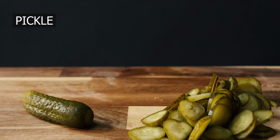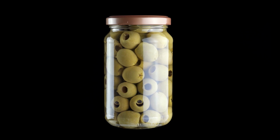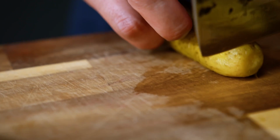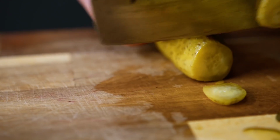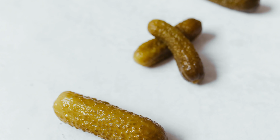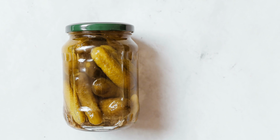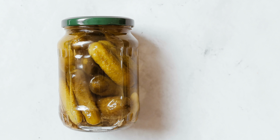Pickles. Preserving any food requires salt. It stops the food from decaying and keeps it edible for longer. The longer vegetables sit in canning and preserving liquids, the more sodium they pick up. 1 small pickled cucumber contains 447 mg of sodium. That said, reduced sodium options are available.